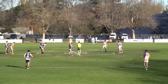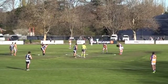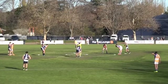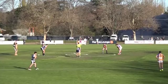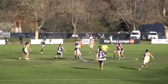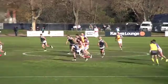Bendigo. Quickly, when there's a quick kick in, man to man straight away. So back the man going for the ball, and don't crowd him. Back him to win, and you make a position for him to kick it to you. Thanks very much, Bill Lucas.